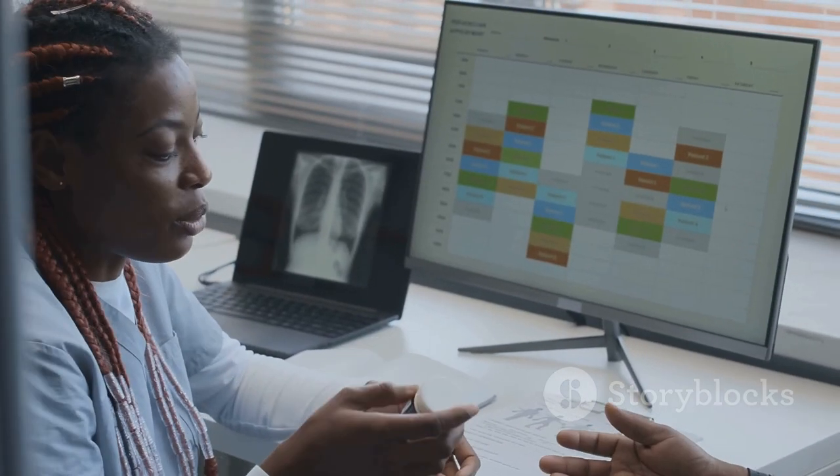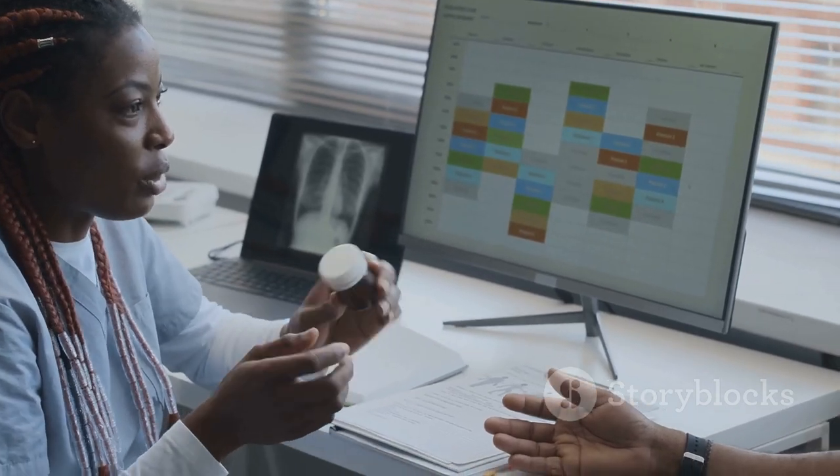They can provide personalized advice and adjust your treatment plan if needed. By prioritizing open communication and informed decision-making, you can ensure the safe and effective use of amlodipine in managing your health condition.